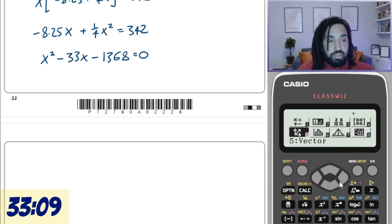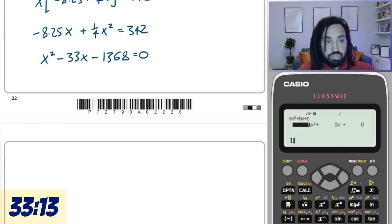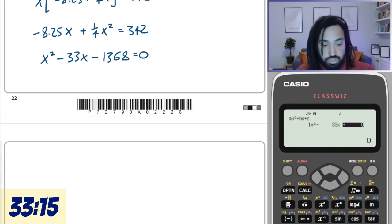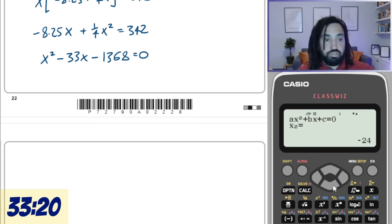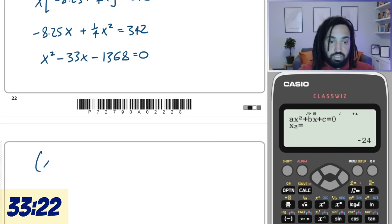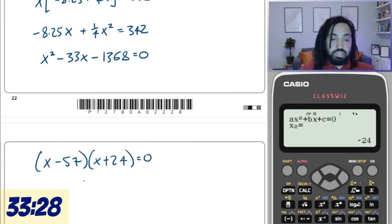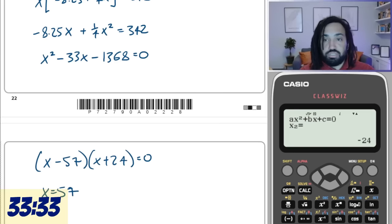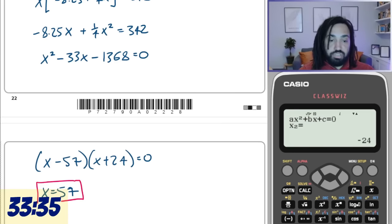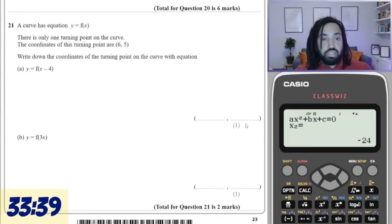Okay, I'm speed running, and that looks a bit too tricky to factorize, so I'm just going to go like this. I'm just going to cheat. Shh, don't tell anyone. 57 and minus 24. So we say x minus 57, x plus 24 is equal to 0. So x must equal 57 because it must be positive, it can't be negative, because it's a position in a sequence. Whew. Okay, job done.